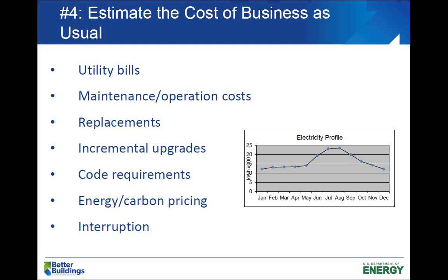So estimating the cost of business as usual may sound pretty simple and obvious, but we've found that decision makers often don't consider this as part of a retrofit. And this is really important since it puts a real life cycle cost to doing nothing. A deep retrofit provides significant cost savings when compared to the life cycle cost of a business as usual scenario.